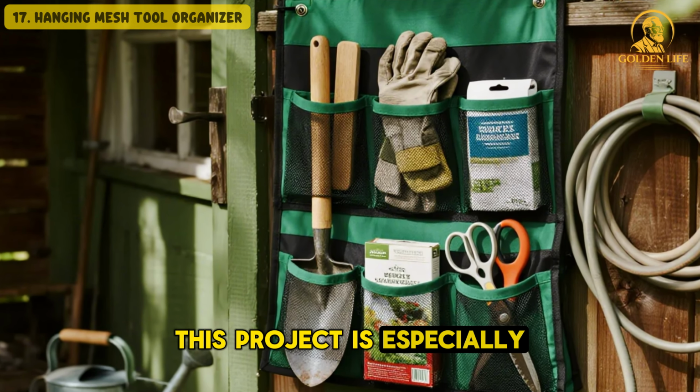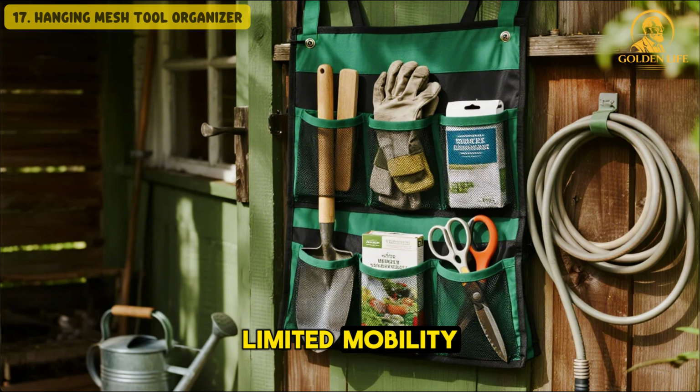This project is especially friendly to those with limited mobility. Everything can be done seated, the cutting, gluing, even the hanging. And the finished piece keeps your tools at waist or eye level, reducing the need to crouch or stretch.